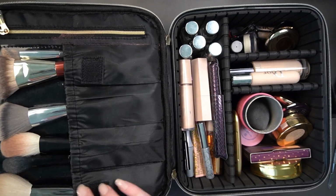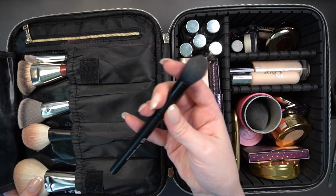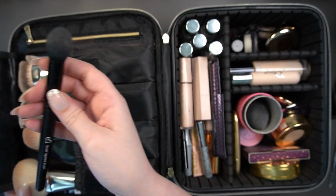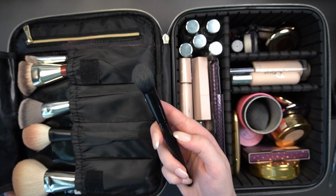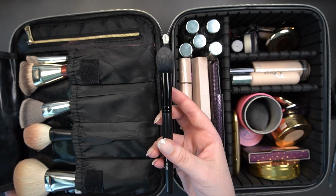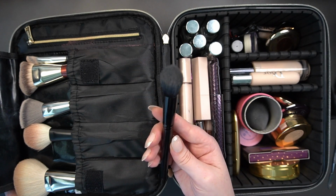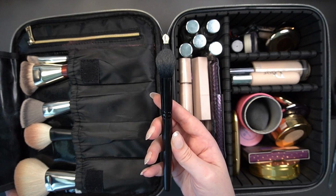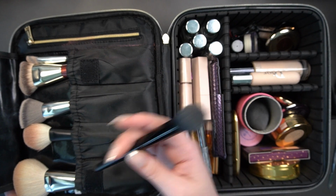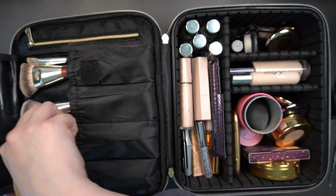So Rephr 22, this is the e.l.f. small tapered brush for setting underneath the eyes primarily, and also I use this basically as an all-over powder brush. I guess that's one area where I sacrificed a little bit for travel. Sometimes I'll set all over the face with this brush. Sometimes I will grab a larger powder brush, but this one worked fine.